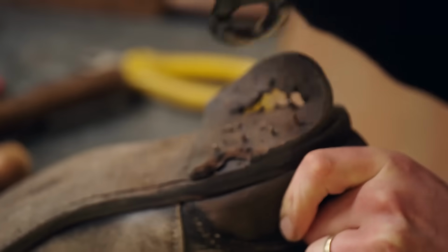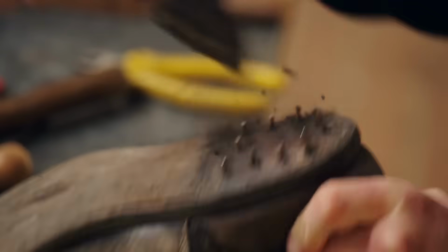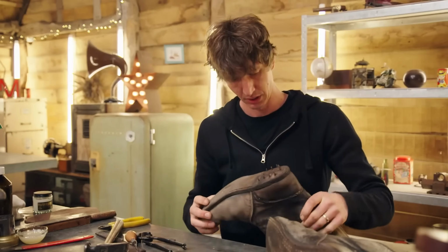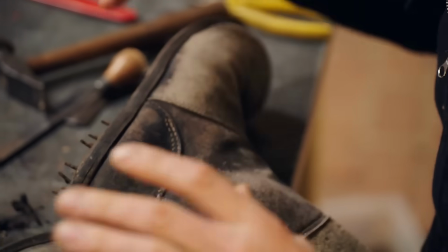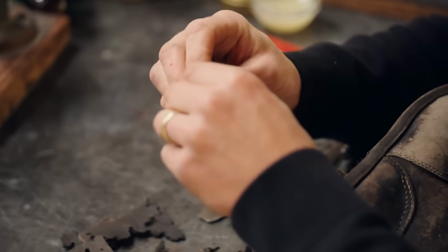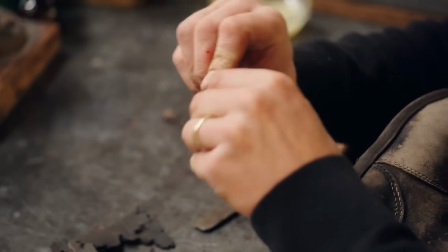Also restoring structural strength, Dean, as he overhauls the prisoner of war boots. So it's really quite satisfying to get the old heel block off. And I've got rid of all that old leather. There's no way I could have reconditioned this. It's almost like cardboard, really.